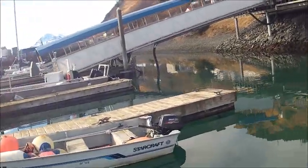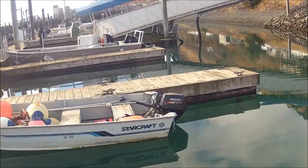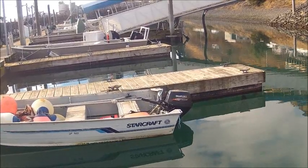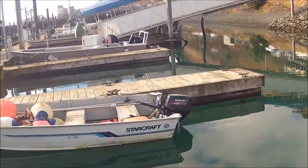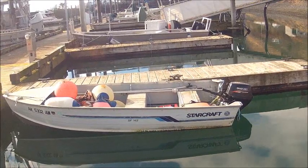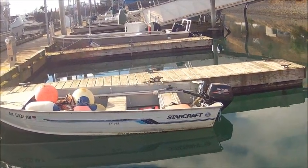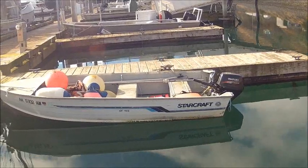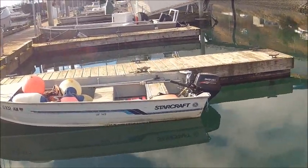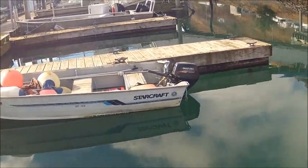Little Starcraft. I've been looking for a skiff about like that one, something that's built for a short shaft like that one is. I believe that's original. I don't believe nobody cut that down. I believe that's the way it came. An SF14S. You'd think that would be an SC14S. Maybe the S is for a short shaft motor. Don't know.